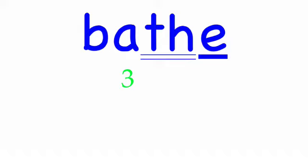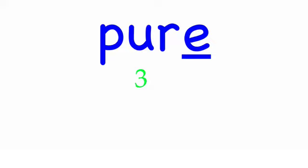The first sound for TH is th, and the second sound for TH is th. And when TH represents its second sound, we double underline it. I like to bathe in the pure. Again, this has four sounds. P. Second and third sounds, u, er, pure.